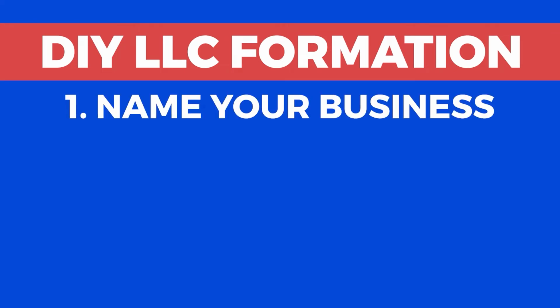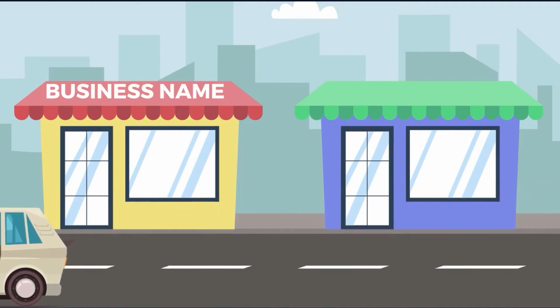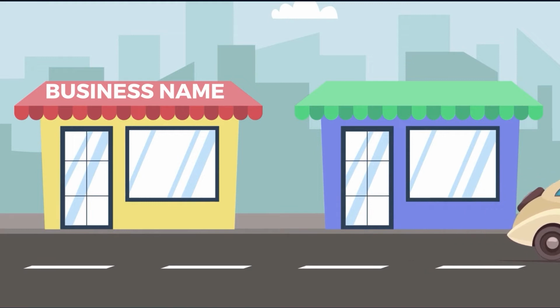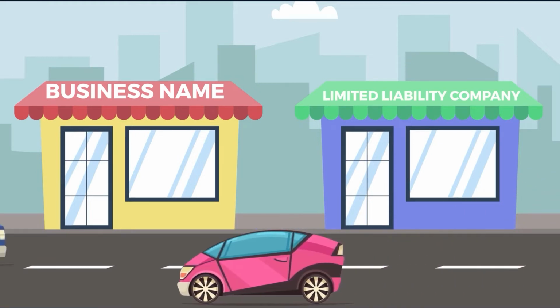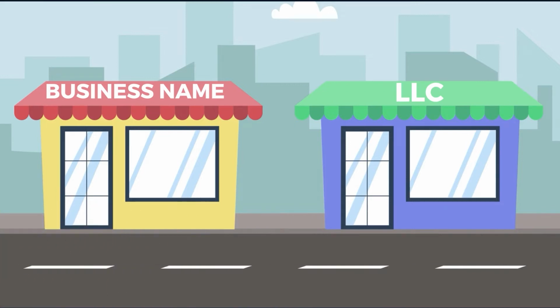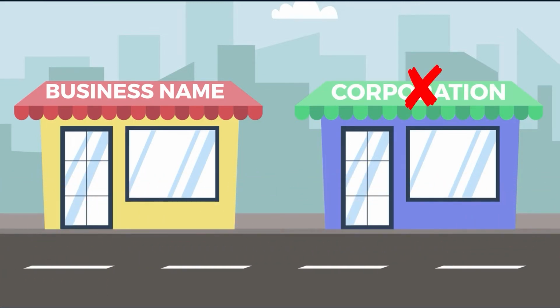Step 1. Name your business. Before anything else, you'll have to think of the LLC's legal business name. Each LLC in New Hampshire must have a distinct LLC name that is not currently in use. You must include the terms limited liability company or an abbreviation such as LLC. You cannot include phrases such as corporation, which would lead people to believe you are a different business type.